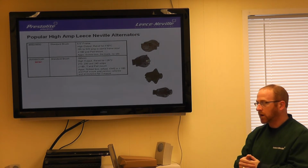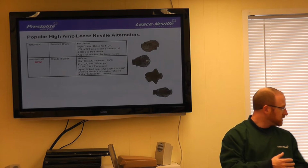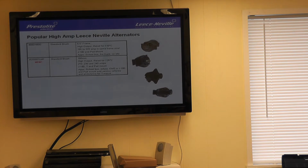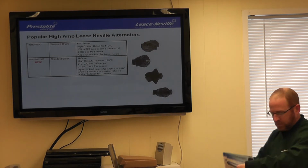What's a T-mount? Like Ford diesel engines, the 7.3, 6.0, 6.4. The big bracket. I'll show you. What's the warranty on the rest of this stuff, 1 year? If it's got brushes, it's 1 year. Our brushless is 3 year, 350. And this T-mount is a 2-year warranty because it's generally for these Ford diesel engines.